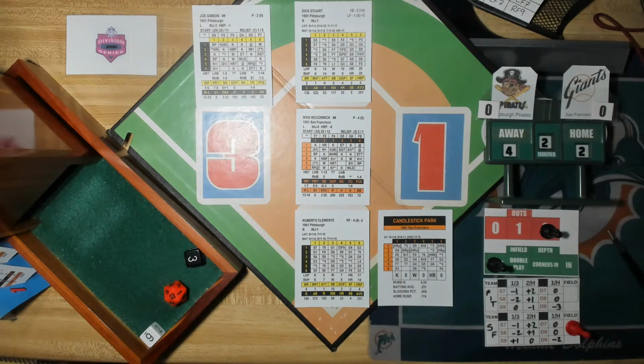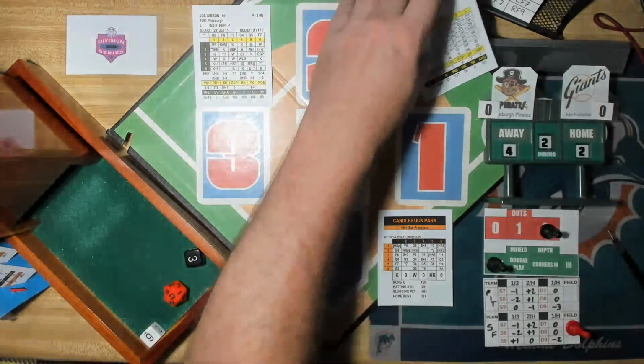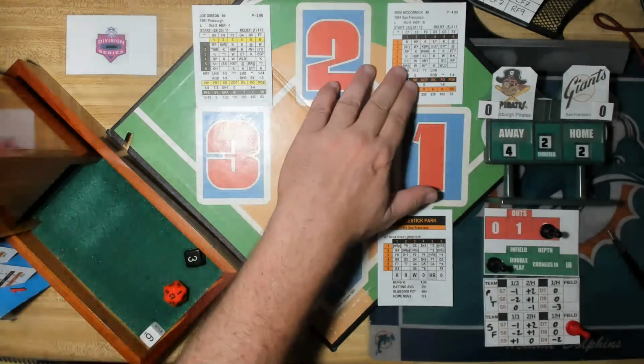3 runs on 3 hits and 1 big error. And the Pirates now have a 4-2 lead here. And we're only going in the bottom of the second. Something tells me this is going to be a high-scoring game. Pitching may be taking the day off with these two guys.